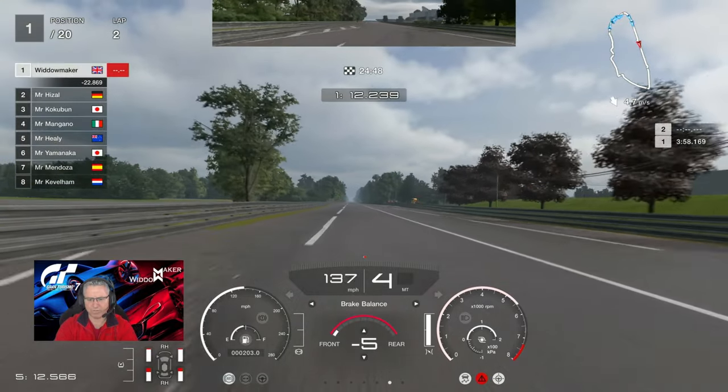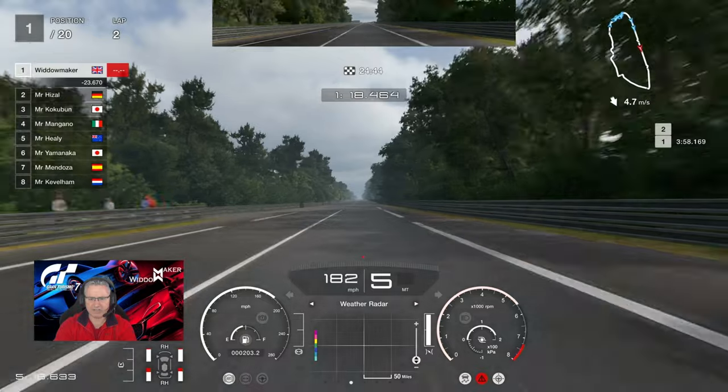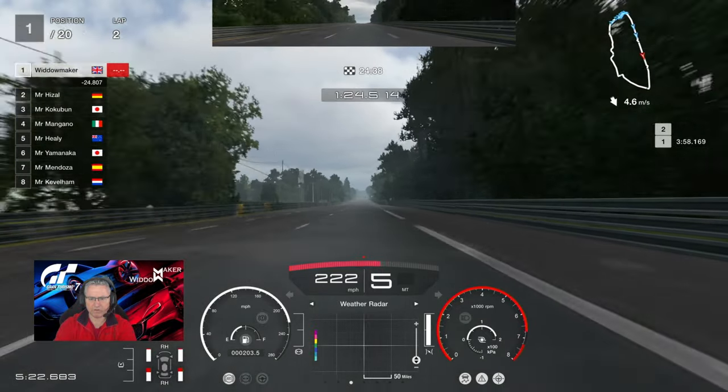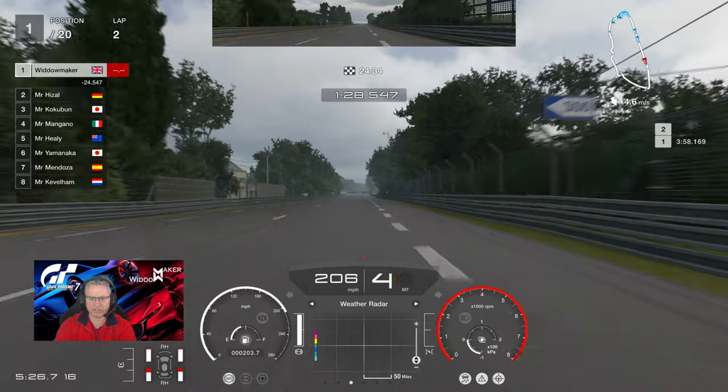Let's put the weather map on. Not seeing any rain as yet, but it is definitely misting up. We're over 5 minutes into the race. 230 at the braking point.